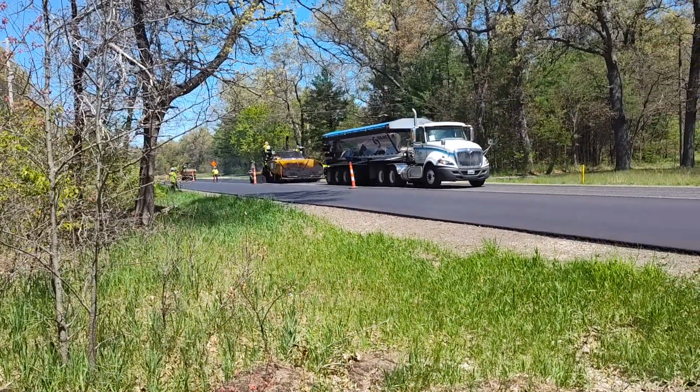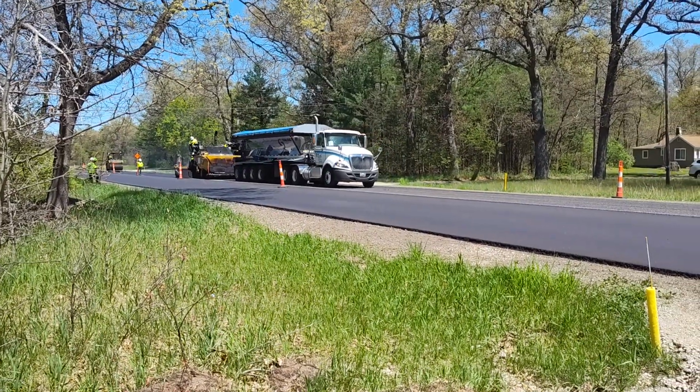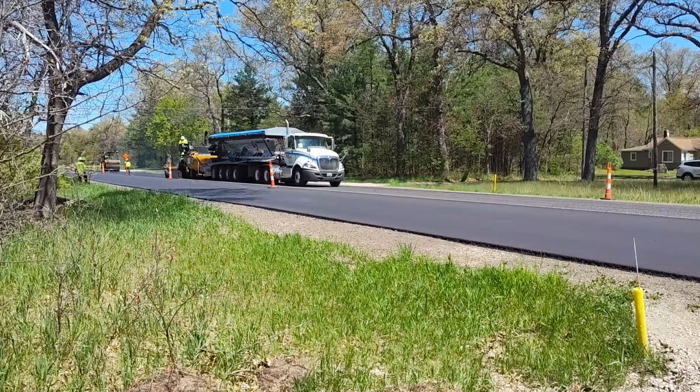It's like a road zone, baby. Yes. We can play street hockey out here later. Yeah. Okay, Garth.